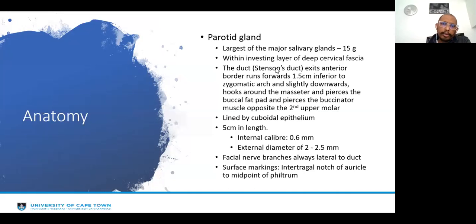From an external point of view, the buccal branches of the facial nerve you will always find lateral to the duct if you explore it externally. If you want to use surface markings to identify your duct, you can often just palpate it. If you clench your jaw, you can rub your fingers over your masseter, and you can often feel your own Stenson's duct. For surface markings, you can find it by using the intertragal notch and drawing a line to the midpoint of your philtrum.